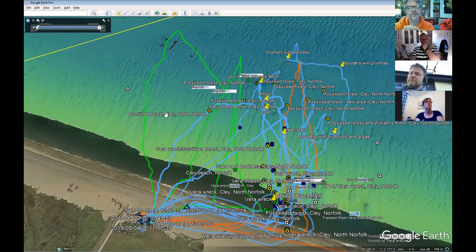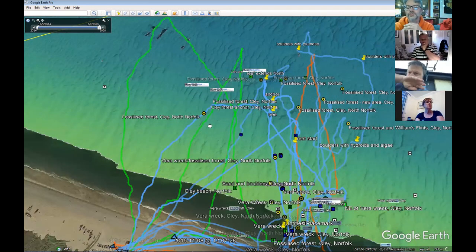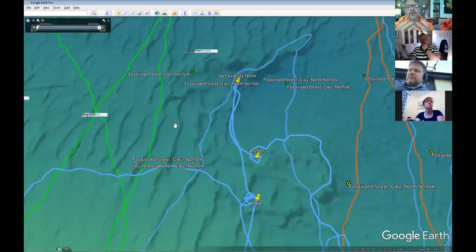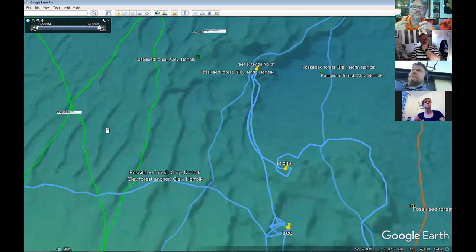If you could move on to, Dawn, the wood reef. We'll talk about the Vera separately. So most people go to dive the Vera, which is a well-known shore diveable wreck. But the latest point of interest, if you keep zooming in, is the wood reef. And this is a fantastic bathymetry. Now, back out a bit.